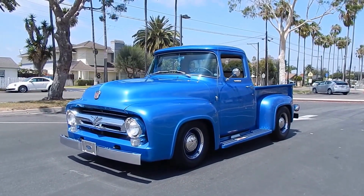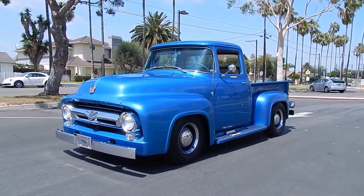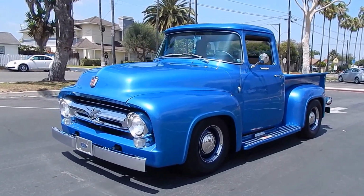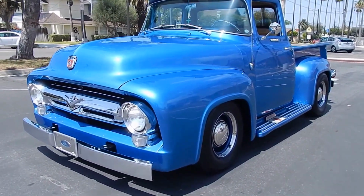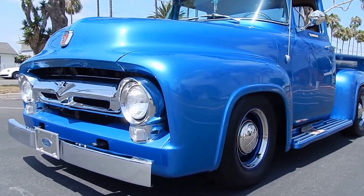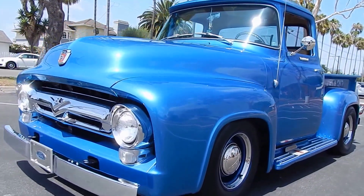I could go on forever. I'm going to walk around and still go on forever, but we'll let you take a good look at it. Good looking solid 56s like this are really hard to come by. And we can actually show you what the truck was before. At Spud's Garage on our ad, we'll actually provide a link to the before and the after, but the paint is the same and it's just beautiful.